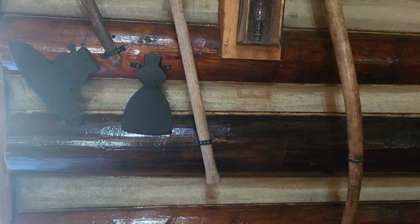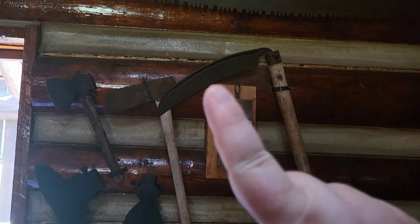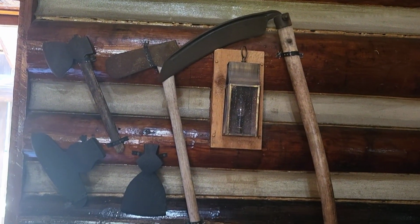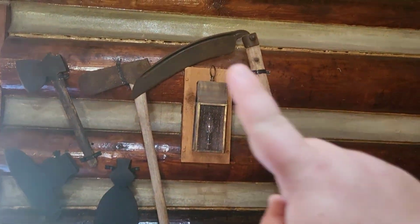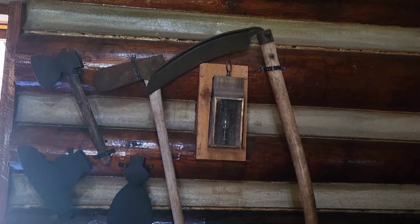We've got a couple axes and I think it's called a scythe or a sheath or something or other. Put it in the chat. Let me know what that is. Is that a sheath, an axe? This right here? But you're sure those are different kinds of axes and axe heads.